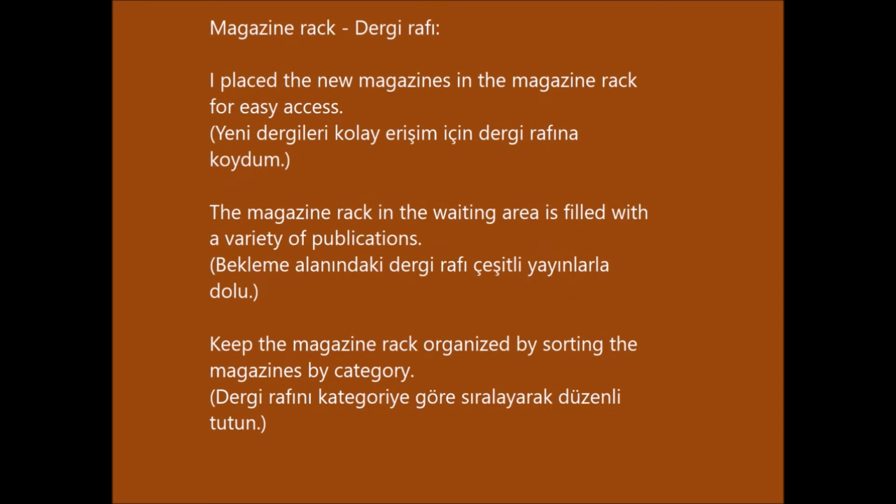Magazine rack. I placed the new magazines in the magazine rack for easy access. The magazine rack in the waiting area is filled with a variety of publications. Keep the magazine rack organized by sorting the magazines by category.